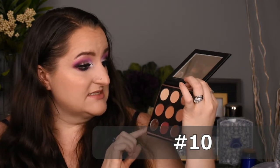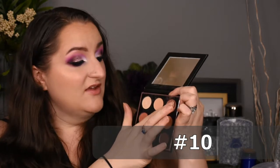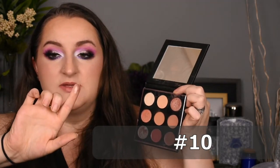This blue brown is amazing. I love this rose gold type shade here, and I feel like even now these are still so soft, so metallic, so buttery, and this came out in like 2015, 2016, something like that. It's been out for a while, so I think it's pretty cool that it's still holding up nicely. Very gorgeous packaging. I love this bad boy.